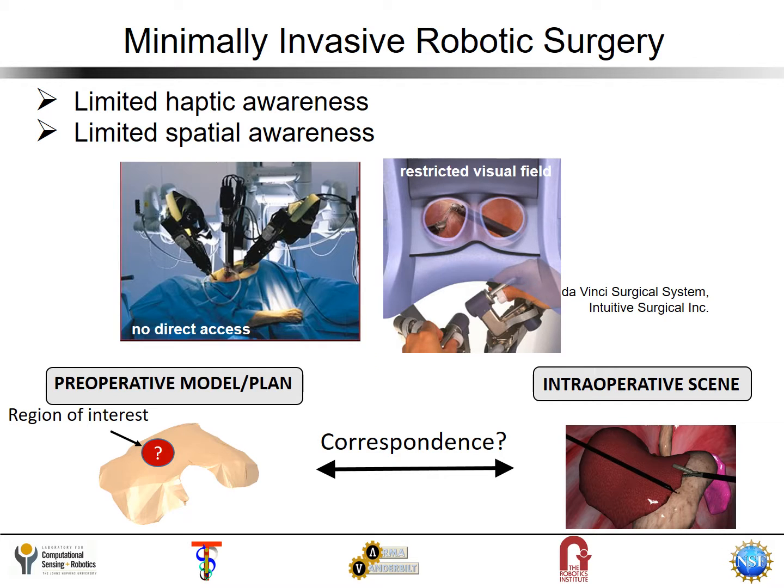The first challenge is that there is no direct access to the surgical site, so the surgeon can no longer use the sense of touch to explore the environment. The second challenge is that there is a restricted visual field, which results in a loss of spatial awareness and makes surgical navigation in general more difficult.